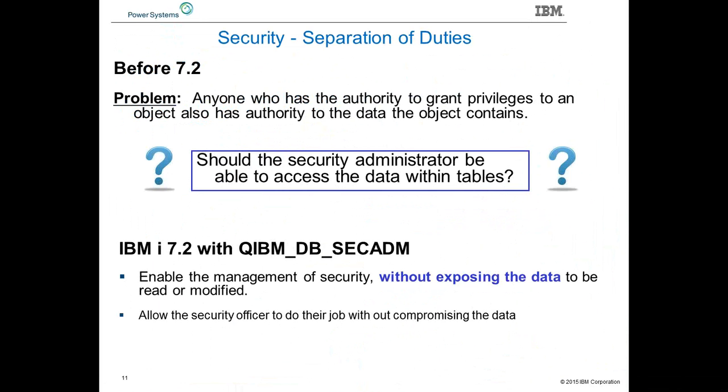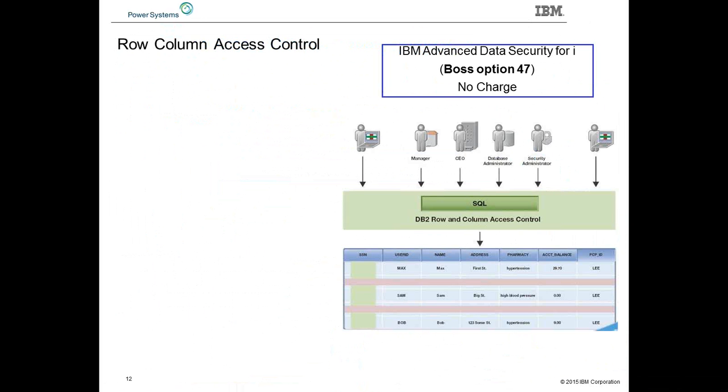So not only can they give authority to the database, they can actually interrogate that database, see the data, and view and manipulate it. And it raises the question, should your security administrator really be able to see your private data, your credit card information, your tax ID information, things of that nature? I'd probably say no. So this is where that separation of duties comes into place. And in 7.2, we created a new special authority called QIBM_DB_SECADM. And this gives those management capabilities to your SecOfficer users, but it doesn't expose the actual data itself. So the data itself cannot be read or modified, and it only allows them to assign authorities to the tables. So just a modern way of doing more things with your database.